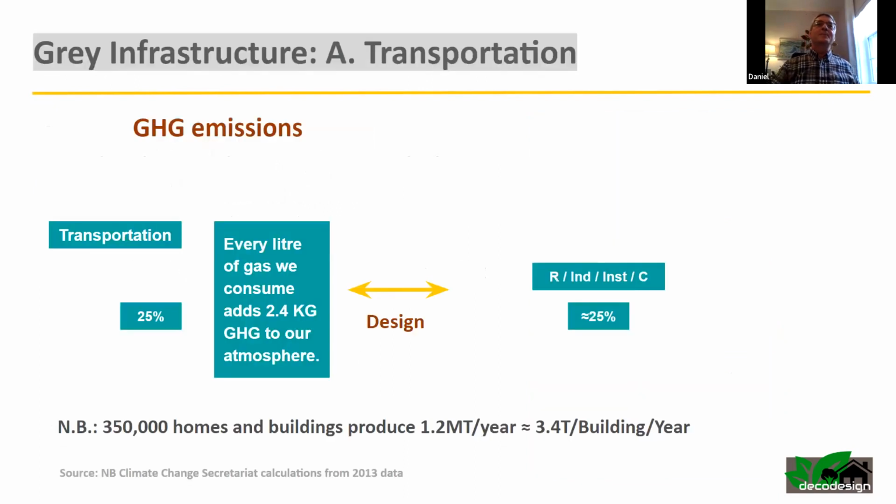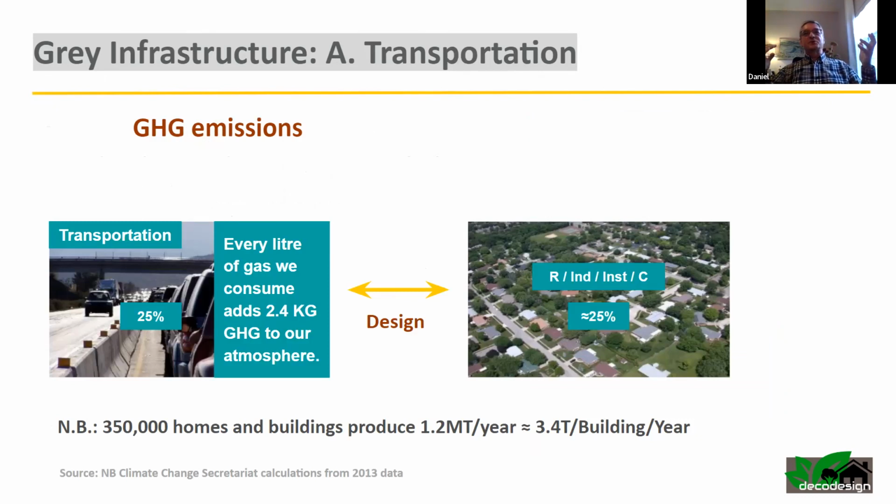Okay. Now, if we start with the gray infrastructure and with transportation, in session 2, we were mentioning that transportation is creating roughly about 25% of greenhouse gas emission, and land use activities about 25%. And if you look at Stats Canada, when they provide information about that, they don't really talk about design, how one can influence the other one. Another piece of information that is important to understand, every liter of gas we consume adds 2.4 kilogram of greenhouse gas emission to our atmosphere.